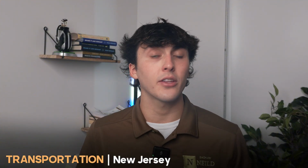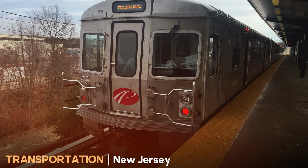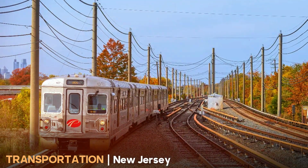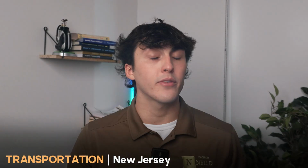In Jersey, you're gonna get your own options as well. One of the big ones there is PATCO. It's a rail line that goes from Camden to Philly. So if you live in areas like Haddonfield, just outside of the city, you're gonna have a pretty quick train ride from there into the city.